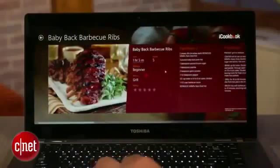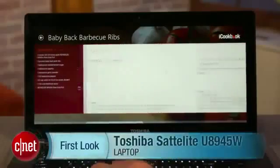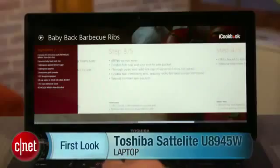I'm Scott Stein, and that's a look at the Toshiba Satellite U845W S430.